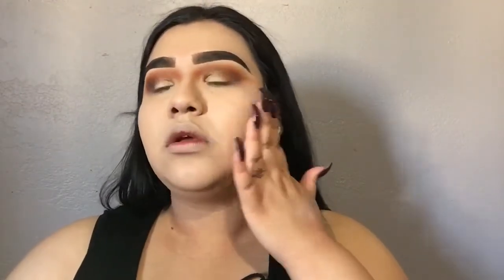It feels really nice on the skin. Like, as you can see, I only put a few swipes. It feels really good. It doesn't feel heavy. It doesn't feel sticky. Like, it literally doesn't feel like I have anything on my skin. It has awesome coverage. I would say medium to full coverage, definitely.